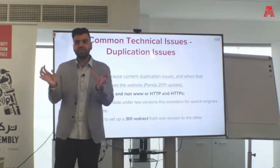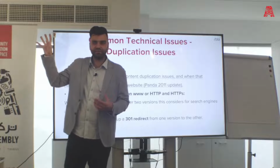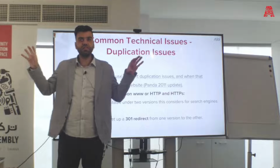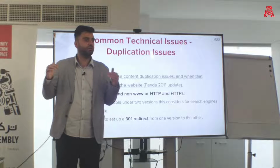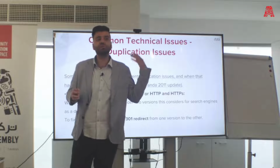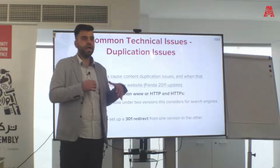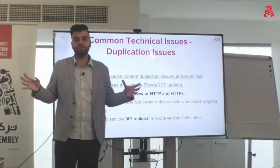Basically, any change in the URL could be the same page loading. Maybe it's only a capital letter change, but the page is exactly the same. For Google, any change in that URL, even a capital or small letter, is a new URL, a new page that they need to index and crawl. That's why you have too many pages: you have one of these duplication issues. The solution is to go to the developer and ask them to set up redirection from one version to the other and choose only one version on the website.